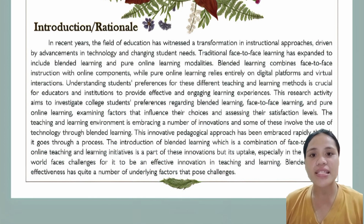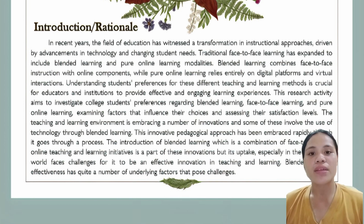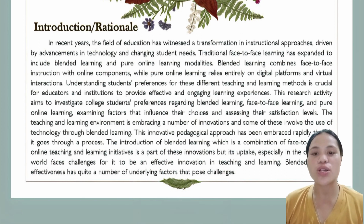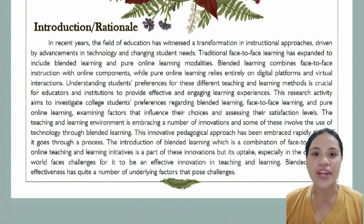This teaching and learning environment is embracing a number of innovations, and some of these involve pedagogical approaches that have been embraced rapidly. The introduction of blended learning, which is a combination of face-to-face and online learning initiatives, is a part of this innovation, but its uptake, especially in the developing world, faces challenges for it to be an effective innovation in teaching and learning. Blended learning effectiveness has quite a number of underlying factors that pose challenges.